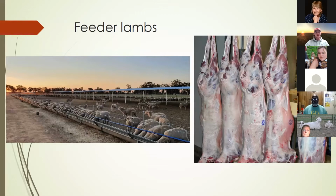But again, this is kind of the final option. The final phase that lambs possibly can go into would be a feedlot to put on that grain finish. They could also be grass finished, but again, that's just the final phase of taking our lambs and turning them into a finished product.